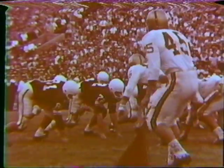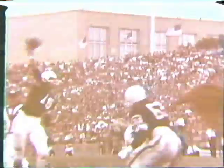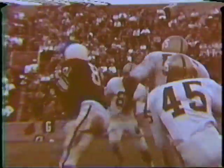And then, to put the plug in the jug, here's a worm's eye view of the care and feeding of touchdowns. John Erickson and Bobby Huntington collaborate, and presto, the Aggies now lead 17-0.